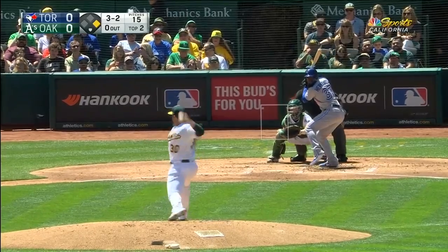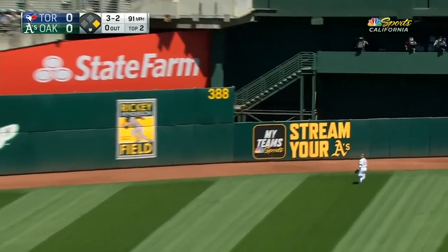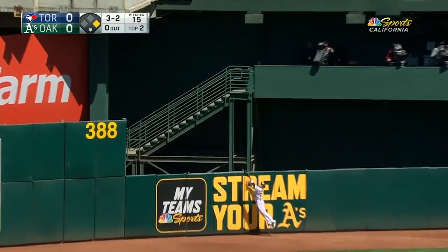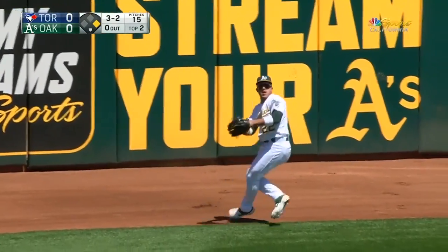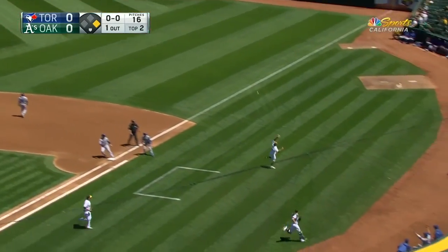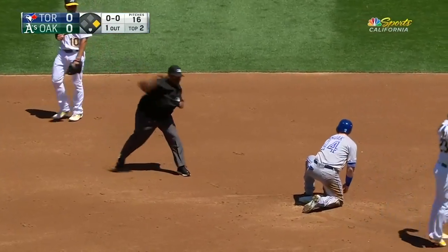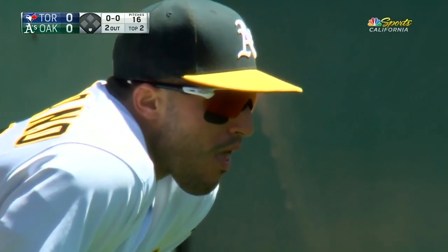When he needs to control the running game. Laureano's now going back. He's still going back. He's near the wall, and it is. He caught it. He caught it. He fires it back in. Now Hundley grabs it. The throw to second base, and maybe the greatest double play you've ever seen.